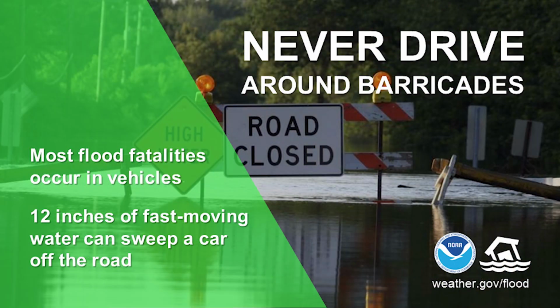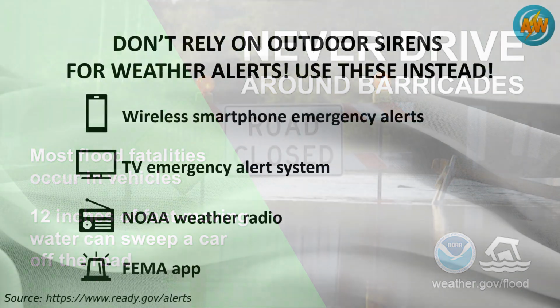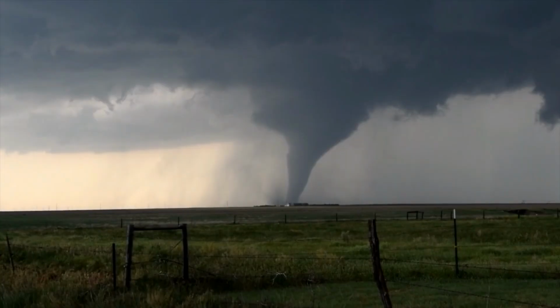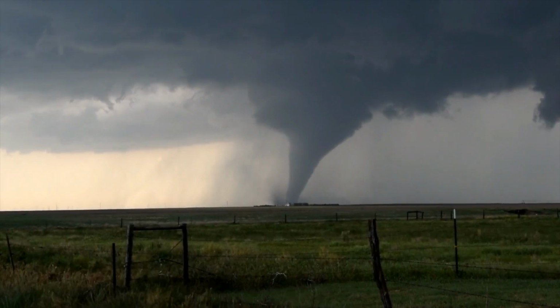If you see a flooded roadway, be sure not to drive into it. After a thunderstorm, ensure that you are paying attention to authorities and weather forecasts to ensure that you're in the clear. Watch for fallen power lines and trees as well. If you're put in a tornado warning, it's time to do the following.